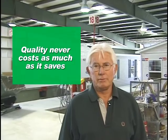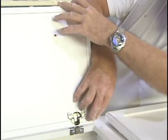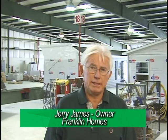Our goal is to build homes that give a lifetime of satisfaction. And in order to do that, we're constantly perfecting our manufacturing process. Lately, we've realized that Franklin Homes does a lot of things that other manufacturers don't do. The things we do might look like small things, but all together they add up to home buyer satisfaction. Let me show you some of the things that we do.